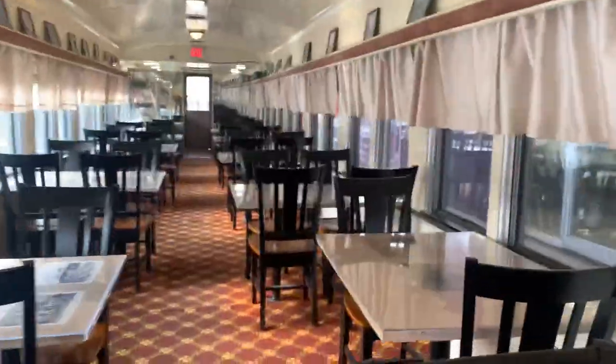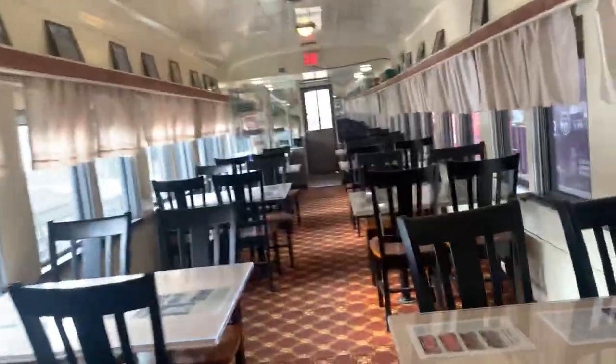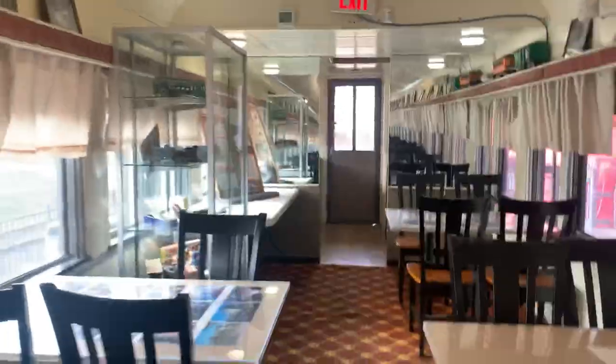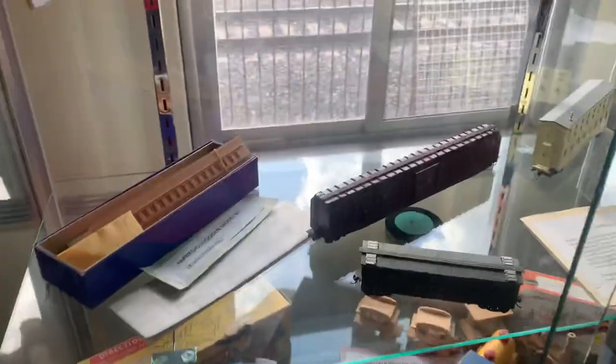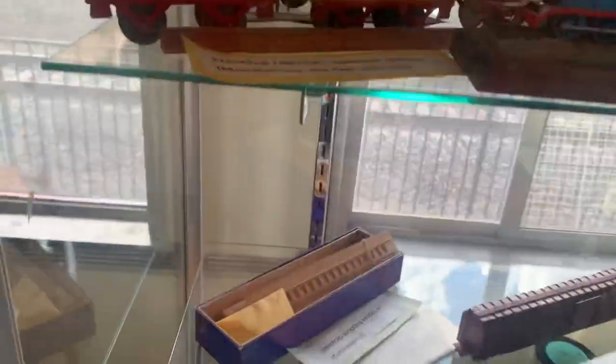My suggestion for this museum, New Braunfels River Museum: y'all should expand your museum a little bit more for your customers. Hold up. I don't think I realized this, and that is so cool. We have a lot of cool stuff in here.